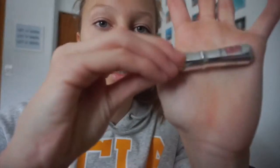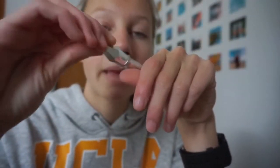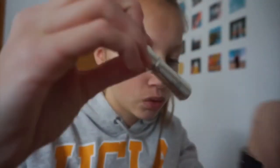Next, I'm just gonna use the little Benefit Gimme Brow tool. This is the before I blend it out. It looks kind of awful. And then I just brush it all out. And then it looks like this, and it looks a lot better than it did before.